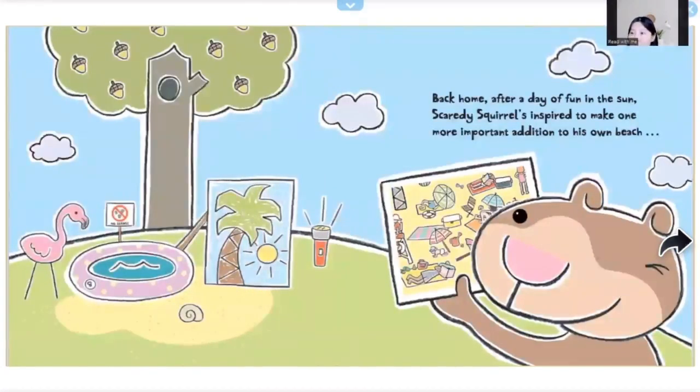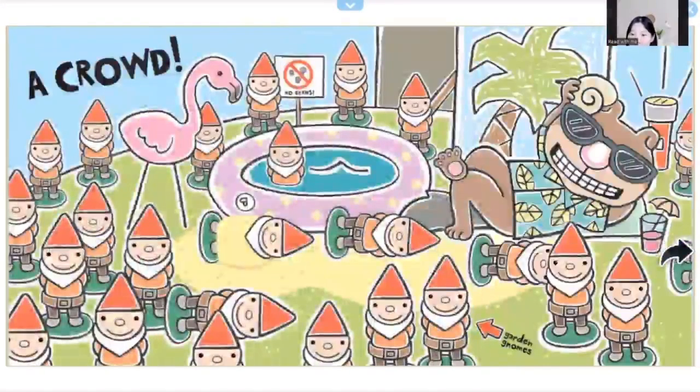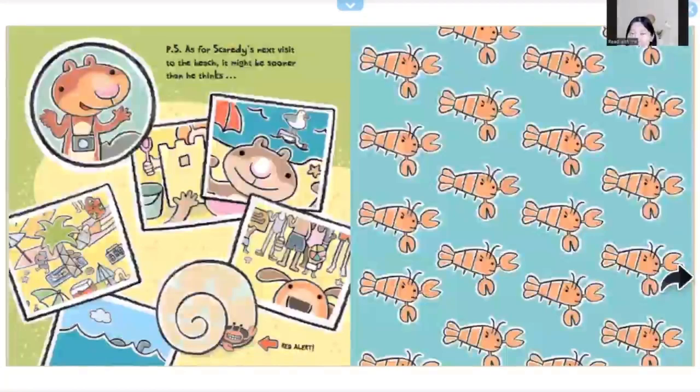Back home, after a day of fun in the sand, Scaredy Squirrel's inspired to make one more addition to his own beach. A crowd. P.S. As for Scaredy's next visit to the beach, it might be sooner than he thinks.